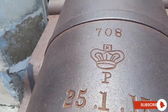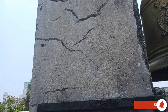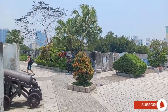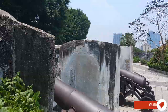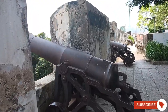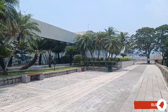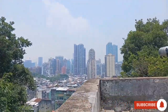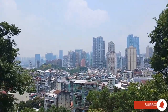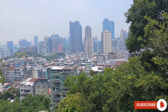For the Portuguese, the bell is very much important for the signal during the war. More cannons there, people here at the fortress. We are here at the back side of the Museum de Macau. And here are the ordinary buildings of Macau, aside from the luxury buildings of casinos.